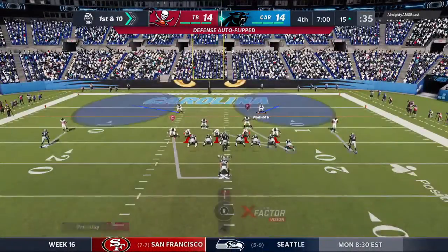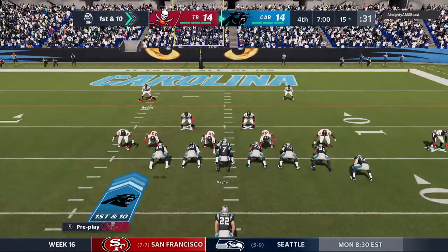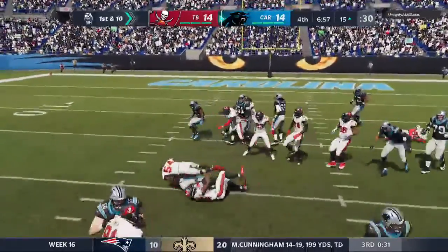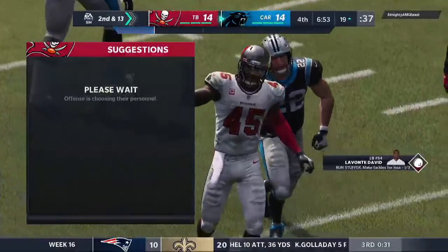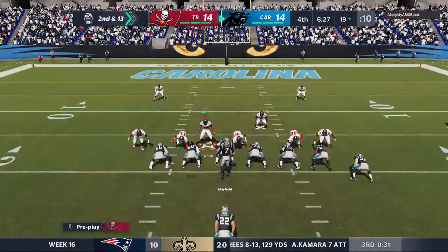Some good games going on in the early window. This might be the best of the bunch. This is McCaffrey. And they'll lose yardage here. Knocked back to the 19-yard line. Call it a full 3 yards in the wrong direction there. Brings up 2nd down.